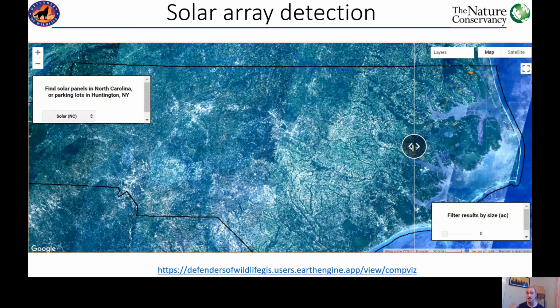And so the first class of objects that we sought to detect using computer vision was actually all the solar arrays, ground-mounted solar arrays in North Carolina. This is a project that the Nature Conservancy asked us for help with because they needed to have an updated map of these things for an analysis they were doing.